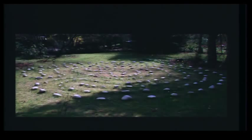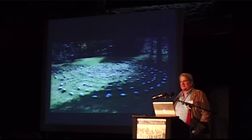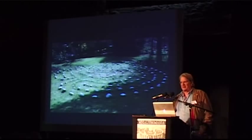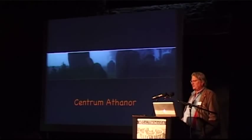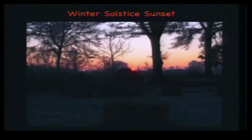Now, this is modern ancient Holland. This is a labyrinth. It's one of the things that I'm very interested in, labyrinths. I'll talk a little bit more of them as we get into Sweden. But this one was built by my sister-in-law, Sylvia Schluter, and it's in Drenthe, where the Hunebedden are. And then there's a place called Centrum Athenor, which has various things. They have a labyrinth there and the stone ring, and here's the winter solstice sunset there. And so the astronomy is something that's very important, as we've been hearing again and again in our time together this weekend.